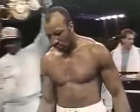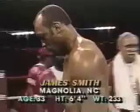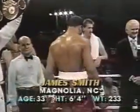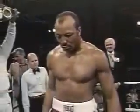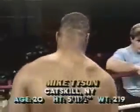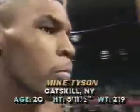Corner, fighting out of Magnolia, North Carolina, weighing in at 233 pounds, with a professional record of 19 wins, 5 defeats, with 14 KOs. Ladies and gentlemen, here is the WBA Heavyweight Champion of the World, James Bonecrusher Smith. And in the blue corner, from Catskill, New York, weighing 219 pounds. He is undefeated in his professional career with 28 wins, no defeats, 26 KOs. He is the WBC Heavyweight Champion of the World, Iron Mike Tyson.